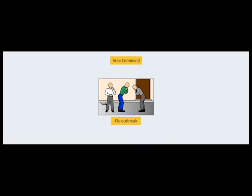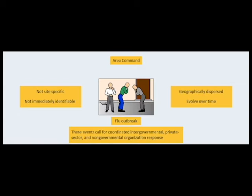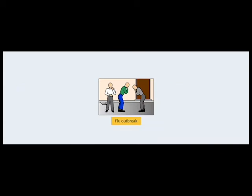Area commands are particularly relevant to public health emergencies, given that these events are typically not site-specific, not immediately identifiable, geographically dispersed, and evolve over timeframes ranging from days to weeks. Such events as these, as well as acts of biological, chemical, radiological, and nuclear terrorism, call for a coordinated intergovernmental, private sector, and non-governmental organization response with large-scale coordination conducted at a higher jurisdictional level. Complex, wide-scale emergencies of this caliber require robust resource and information management.